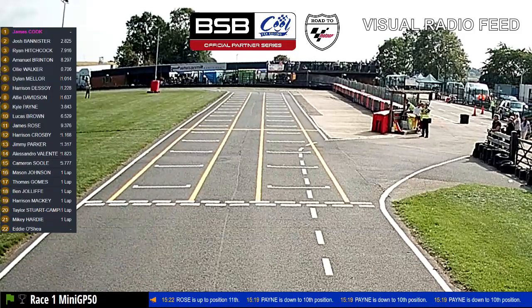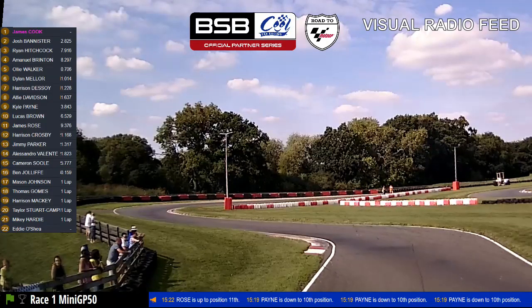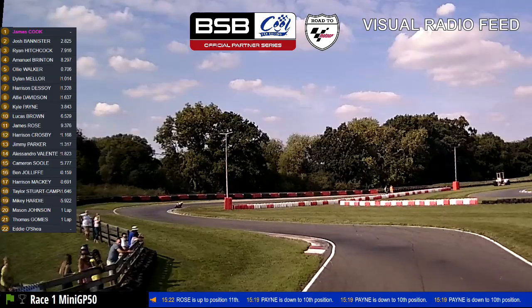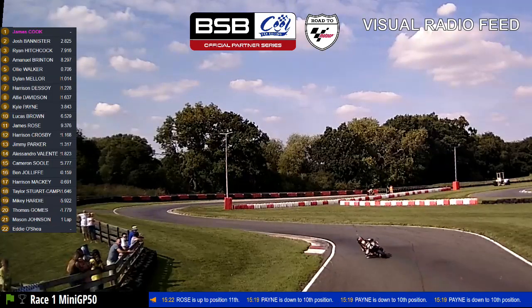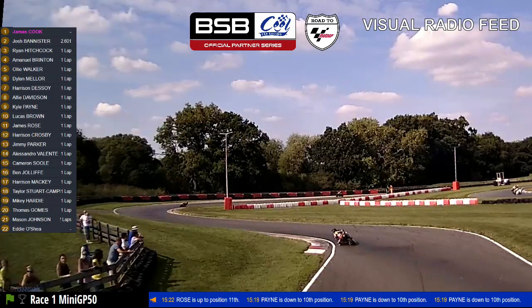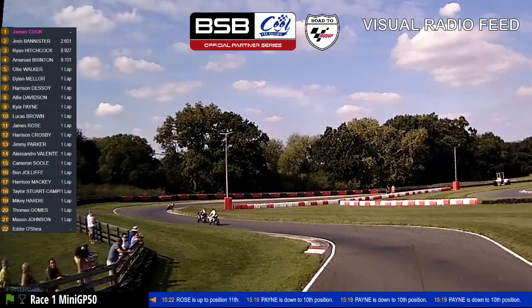Ryan Hitchcock in 3rd place. Well, he's 7.9 seconds behind James Cook. Ollie Walker still holding 5th place. Dylan Mellor and Harrison Desoy fighting away for that. Mason Johnson down a few extra positions. Humphrey Davidson and Kyle Payne up to 8th and 9th. 10th for Lucas Brown with James Rose, Harrison Crosby, Jimmy Parker returning in 13th at the moment. A good return for him. Alessandro Valente and Cameron Saul, the top 15. We also appear to have lost Mason Johnson, unfortunately.